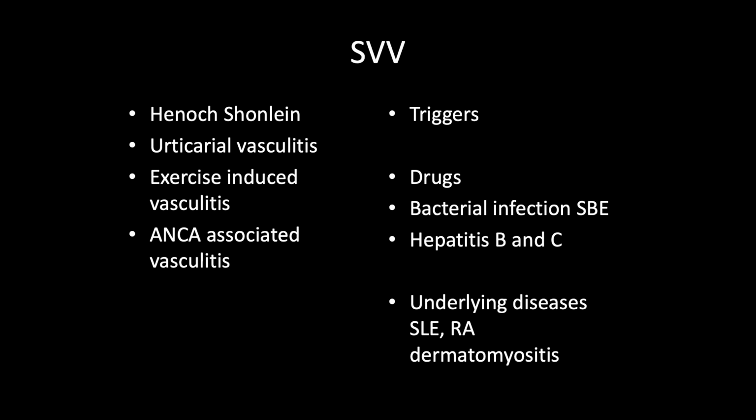And then we'll also see other underlying diseases in which small vessel vasculitis may be part of the clinical spectrum in the skin, and they're conditions such as systemic lupus, rheumatoid arthritis, and dermatomyositis.